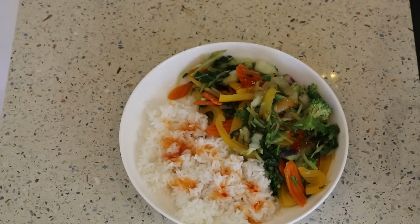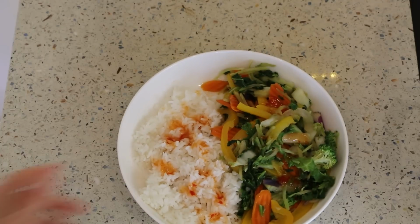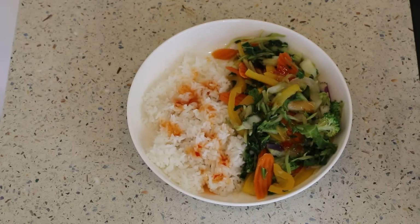Okay, here we go. We got tons of veggies. We've got our starch. This is a beautiful 50-50 plate. And this one comes in at about 400 calories. That's a ton of food. So learn basic calories in foods, and then you know where you're at. You know how to build your plate to get the most bang for your buck. I did put 1 tablespoon of my sweet chili sauce over the rice and a little bit on the veggies.